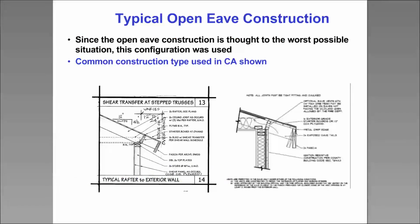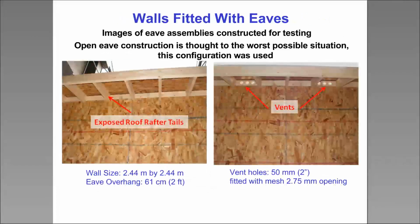Anybody that's an architect will appreciate this drawing. This shows a typical rafter tail to an exterior wall. This is typical construction that would be used in California, and it's just showing you how the construction works. If you're an architect and you can read that, you'll appreciate it. If you're not an architect, maybe it's not helpful, so I'm going to show you a picture in a minute. This is what it looks like in terms of the construction.